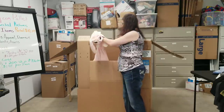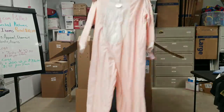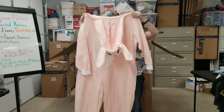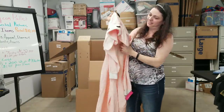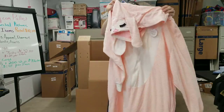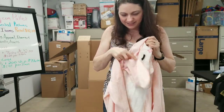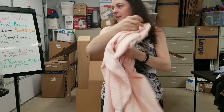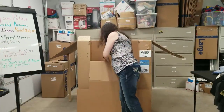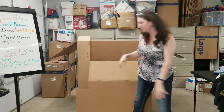What in the world is this? Okay. It's a PJ set. Is it a llama? Yes, it's a pink striped llama. I don't know if you can see the face real well. Is it a llama or a sheep? You tell me, llama or sheep. All right. It's amazing. Adult onesies is what it is. Already pulled one of these out. PJ set.